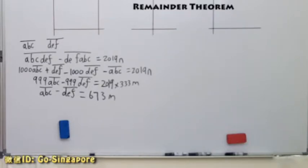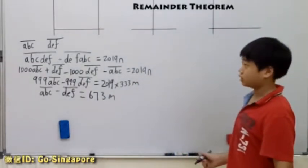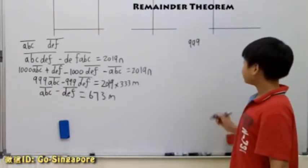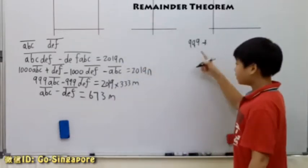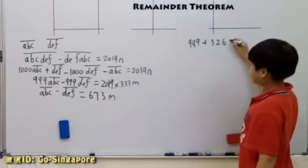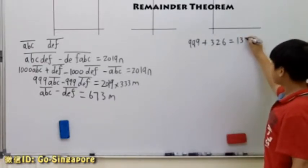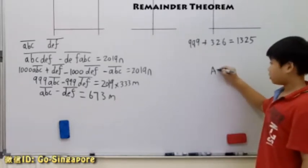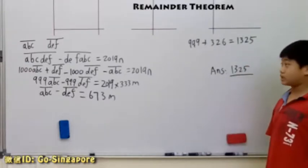We want the largest possible sum. Which is larger? ABC is larger. So when ABC is the larger one and we want the largest sum, we just put ABC as 999. Then this plus DEF, which is 999 minus 673, gives 326. So the sum is 1325. Your answer is 1325.